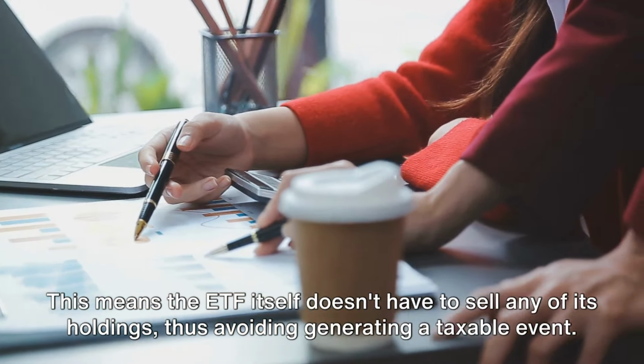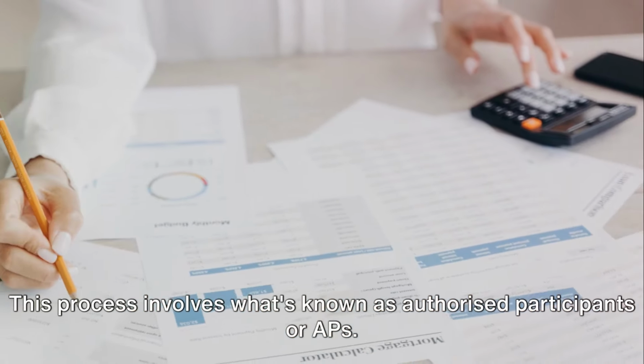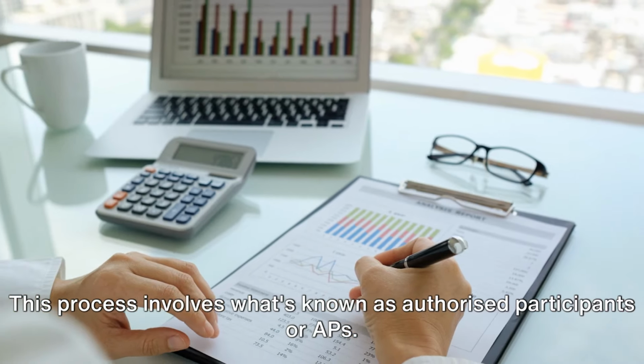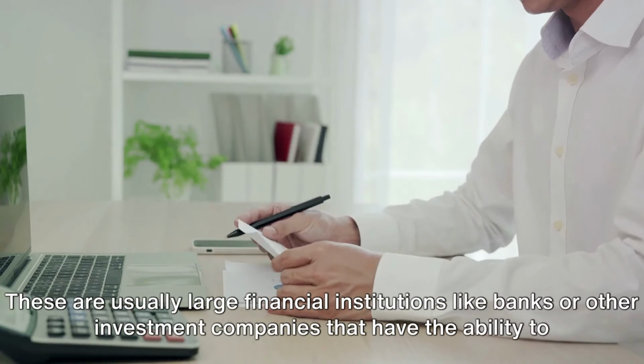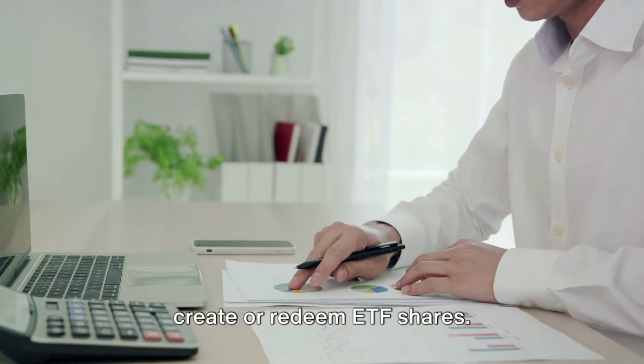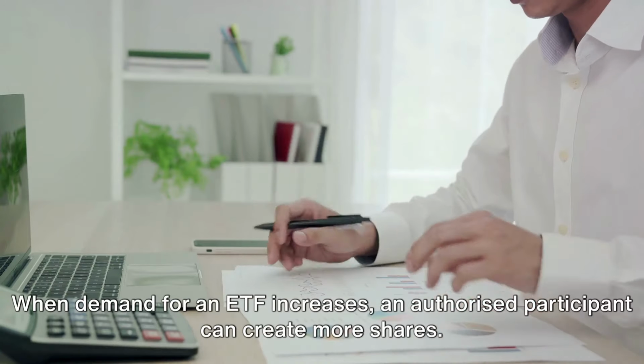Now let's delve into the creation and redemption process of ETFs. This process involves what's known as authorized participants, or APs. These are usually large financial institutions like banks or other investment companies that have the ability to create or redeem ETF shares. Here's how it works.